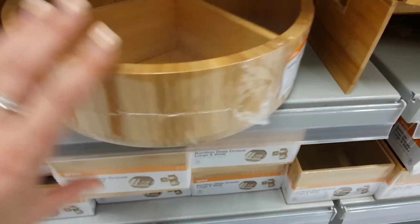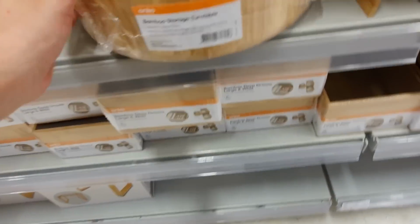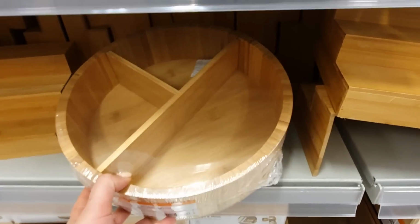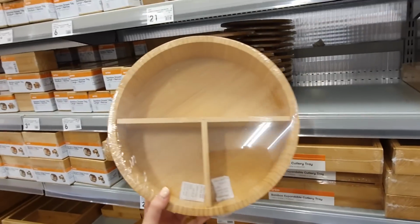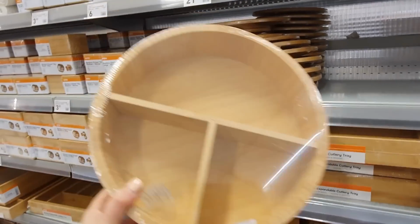I saw this bamboo turntable. Now I have seen this one before, but only in plastic. But I would basically take bamboo over plastic almost any day of the week. Obviously, it depends what you're actually using it for though. But if you saw that plastic one in my last shop with me video and you liked the idea but didn't like the plastic, they actually have this in bamboo too, which I haven't seen before, and how good is that?